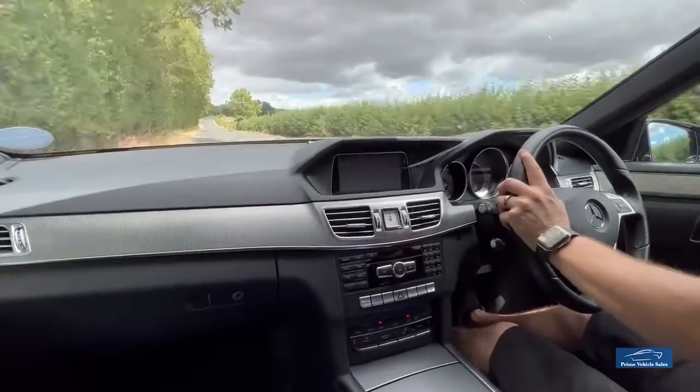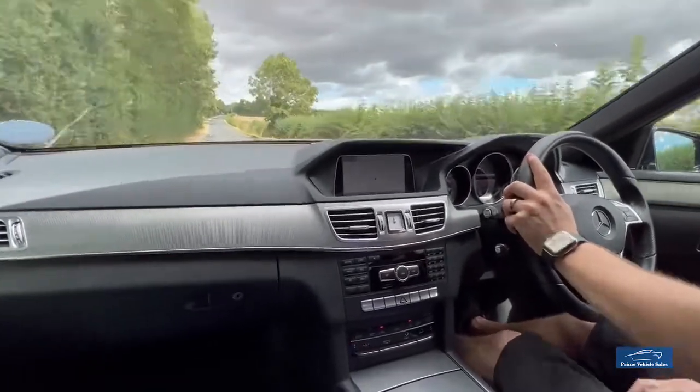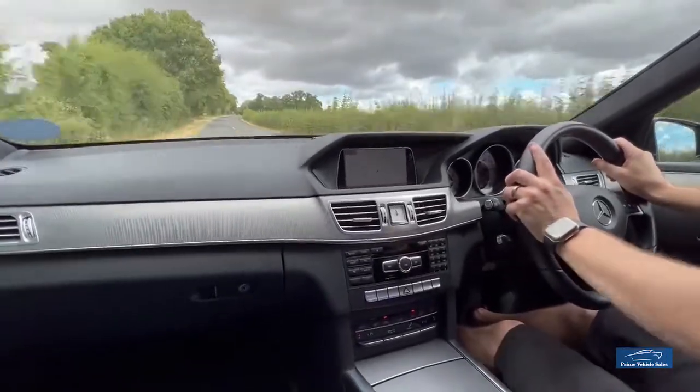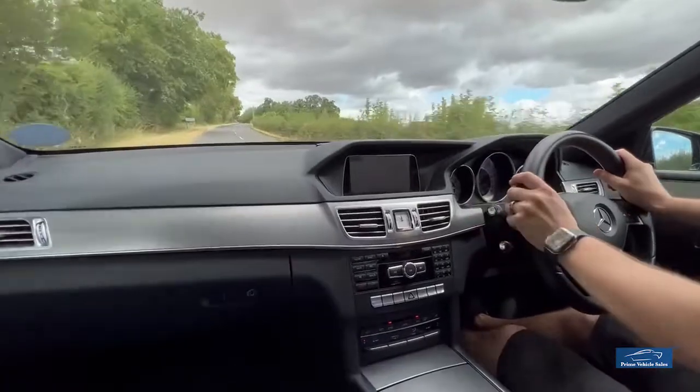Great value for money. I've said it before, it's Mercedes for Mondeo money. Great to drive, lovely to look at.